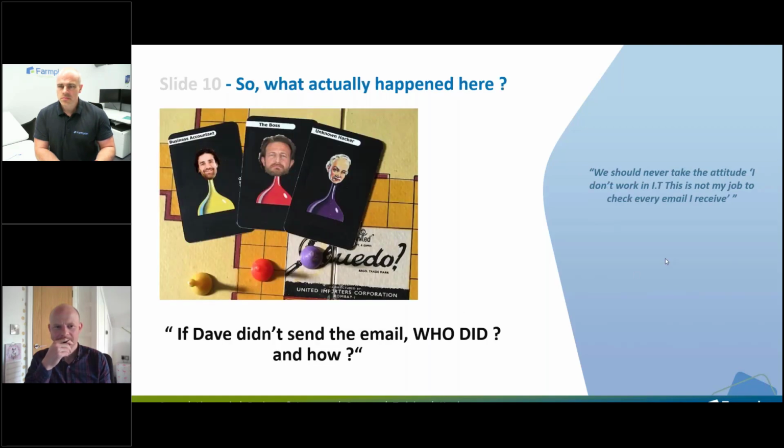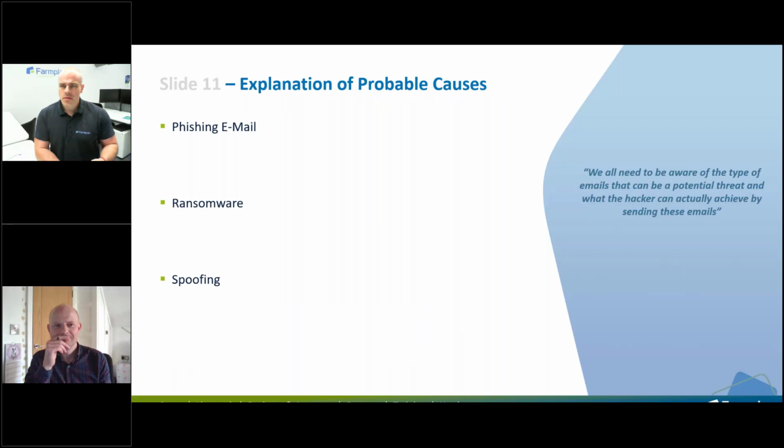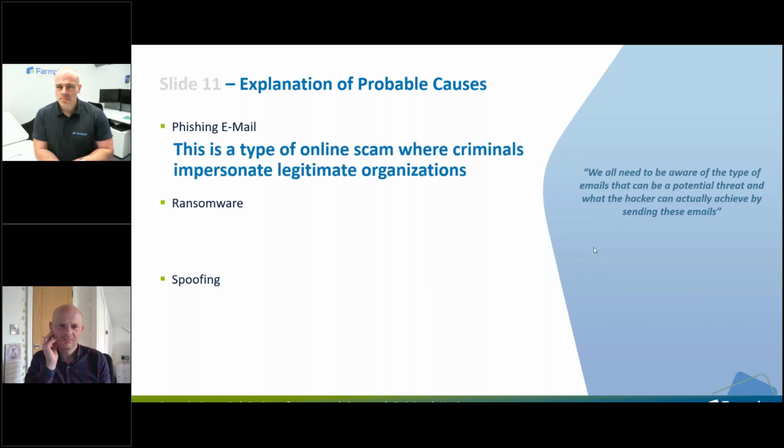So what happened here? We know Bob did the right thing by double checking and calling Dave. But what about Dave? Did Dave do anything wrong? Okay. So today, I'm just going to chat about some probable causes. I mentioned phishing emails earlier. So just to explain what phishing emails are, this is a type of online scam where criminals impersonate legitimate organizations. For example, your bank.